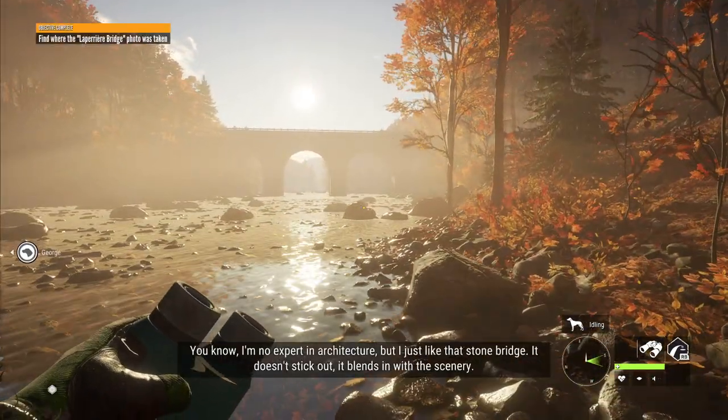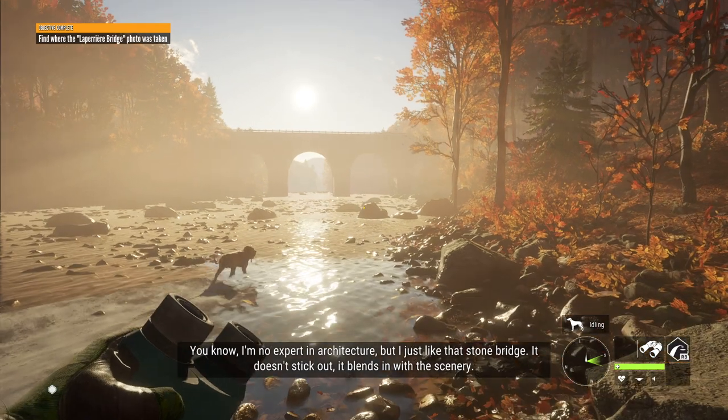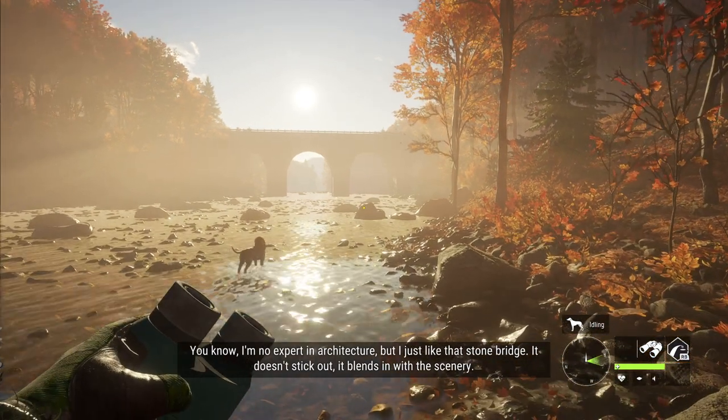You know, I'm no expert in architecture, but I like that stone bridge. It doesn't stick out. It blends in with the scenery.